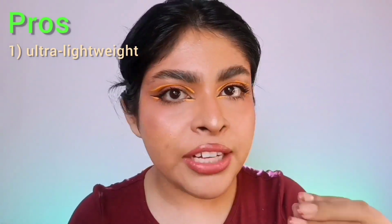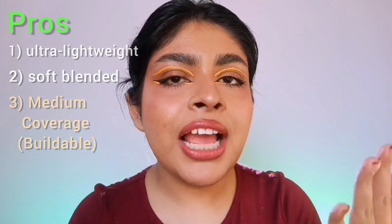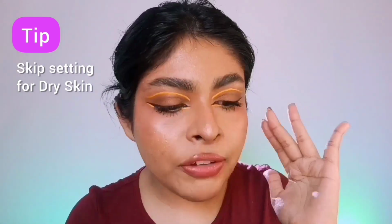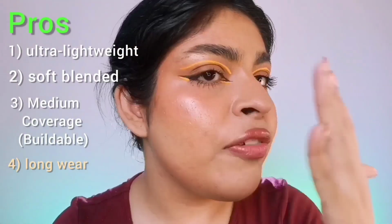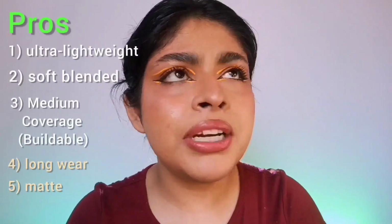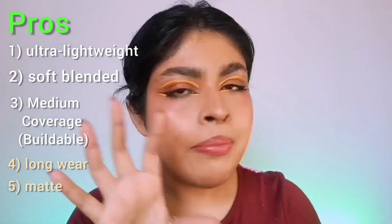First of all, pros, it's a very beautiful, ultra lightweight, soft blended, medium coverage formula, and also it's buildable. I feel like if you have oily skin, you can set your whole face with powder, but for dry skin, don't even go there. And I think it can last the way it's looking on my skin right now. Can you see how flawless it looks right now? It will last a minimum of 5 to 6 hours, which is I think a pretty good deal when it comes to foundation and concealers. So I would say it's a long wear matte formula.